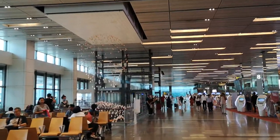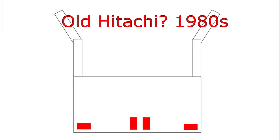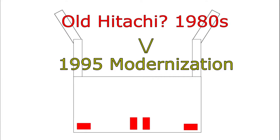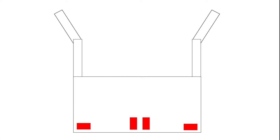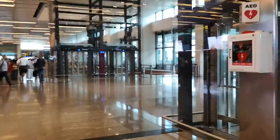Actually, the lifts here used to be some older lifts from the 80s. They were modernized slash refurbished in 1995, and now they have been replaced. So in this case, they are Schindler 5500s. Let's ride them. These are very fast, acceleration and deceleration.